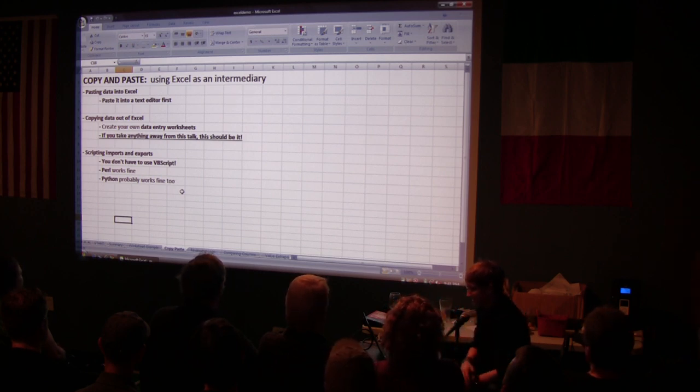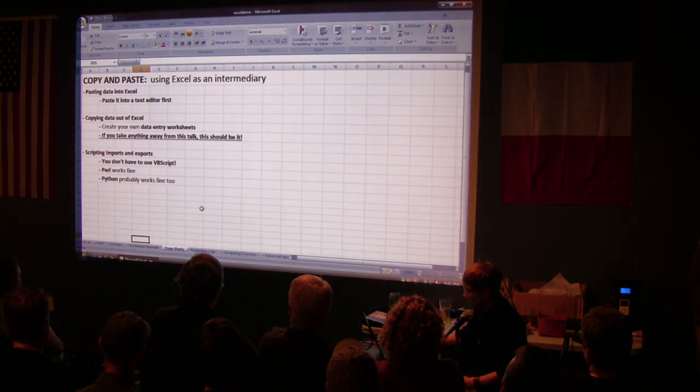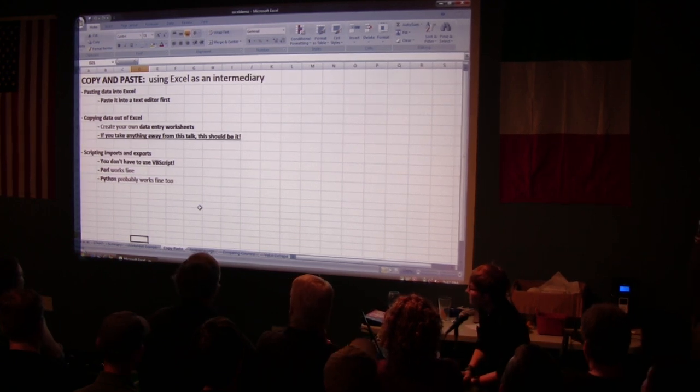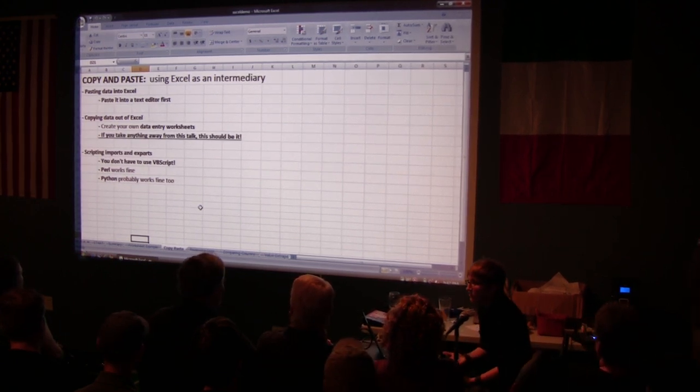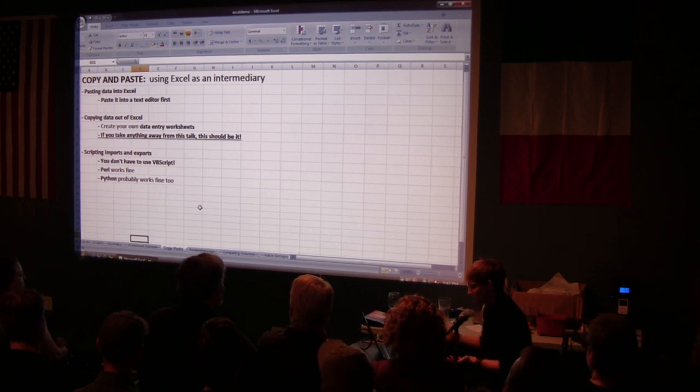One of my favorite things to do with it, like I said, is creating those data entry worksheets, like this fantastic one I showed you. If you paste this into pretty much any database program that accepts pasted input, it'll work fine. If you have too much data to copy and paste by selecting and actually copying and pasting with Control-C and Control-V, you can use VB script. Perl works fine. Most of my tools are in Perl because I know it. Python probably works fine. Any scripting language you use probably works fine.